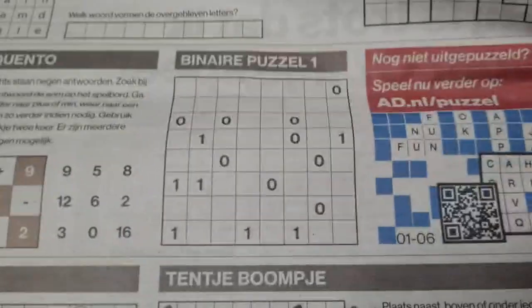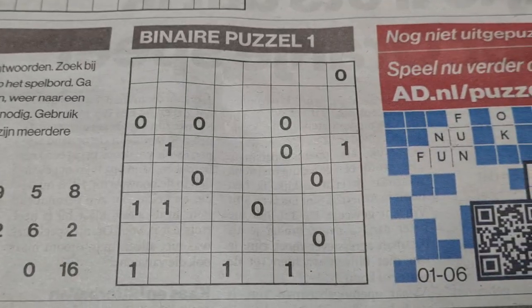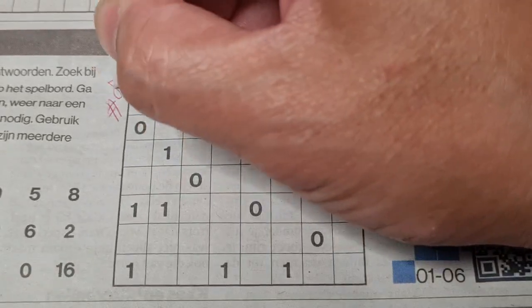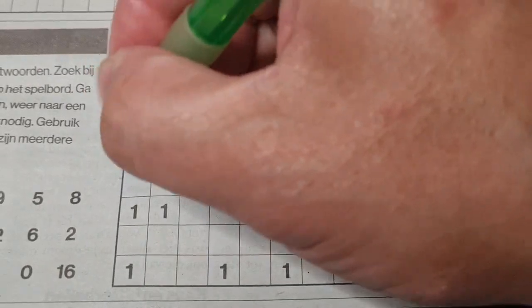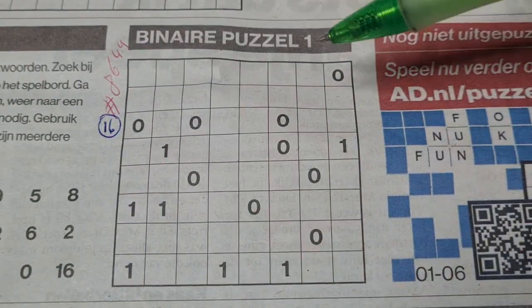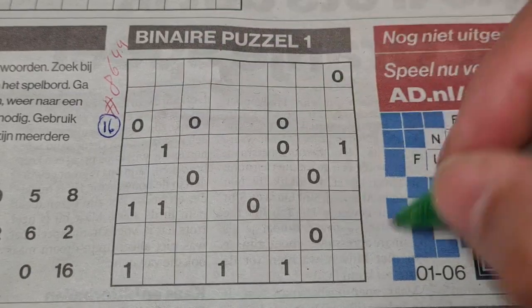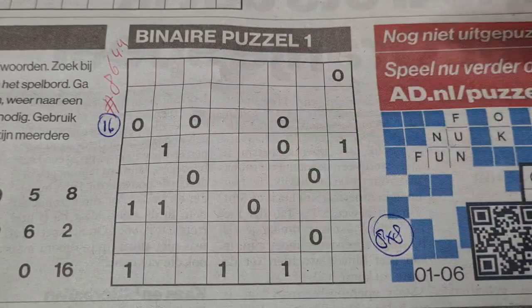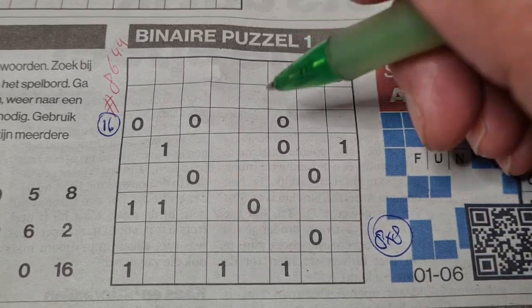And it's time now for the binary puzzle. Yes. Binary puzzle number 8644. And before I start, I always count the printed digits. This one has a lot, 16 printed digits. And what kind of binary puzzle is this one? Let me count. 1, 2, 3, 4, 5, 6, 7, 8 by 8 binary puzzle. That means in a row or in a column, there are always 4 0s and 4 1s. Alright, so let's get started.